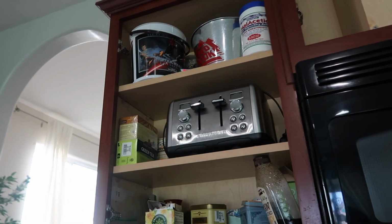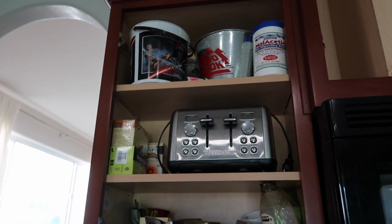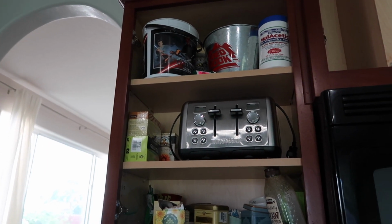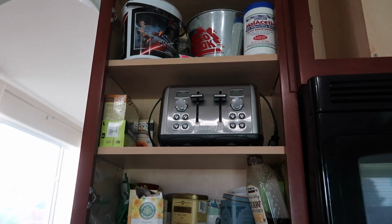There's some things in here I definitely need to throw away. Look up there. It's a Phantom Menace popcorn bucket. I was obsessed with Phantom Menace when it came out in the theaters. I think I went like 3 times. I don't know what I'm gonna do with it.